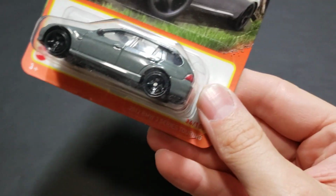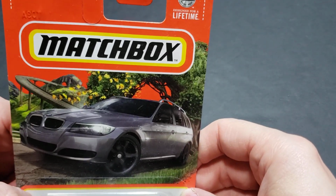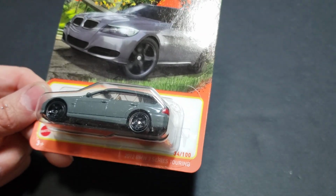I don't know if I have a favorite, but I do happen to like station wagons. I don't own one, I own a hatchback, but still. For this upcoming video, I do have another station wagon, and this one, as you can see here, is Matchbox, because otherwise it's actually not easy to find premium versions.